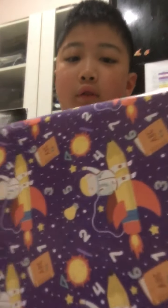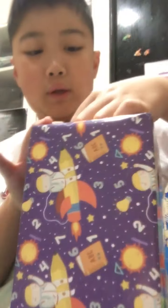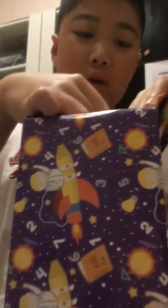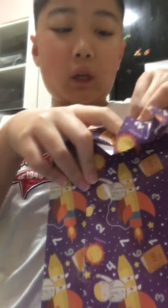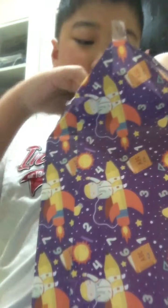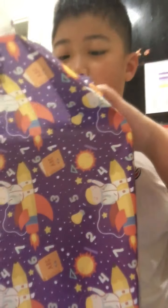So present 001 is gonna be the NECA Godzilla 1994. Don't worry, there are more presents. For example, a praying mantis, a gecko, and maggots.